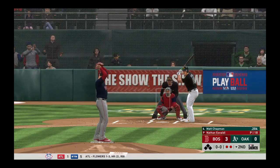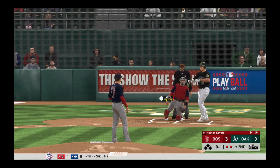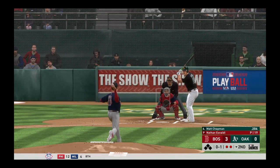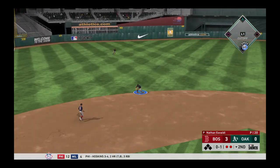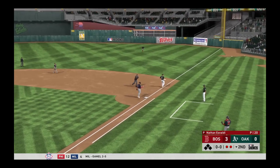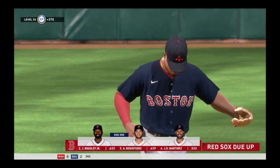And that'll bring in Matt Chapman. His average coming into this one is just barely over 200, so he'll be looking to turn the page on a slow start here. Hit sharply on the ground. Throw on to first gets him, and the side is retired. 1, 2, 3 go the A's. They trail in this one 3-0.